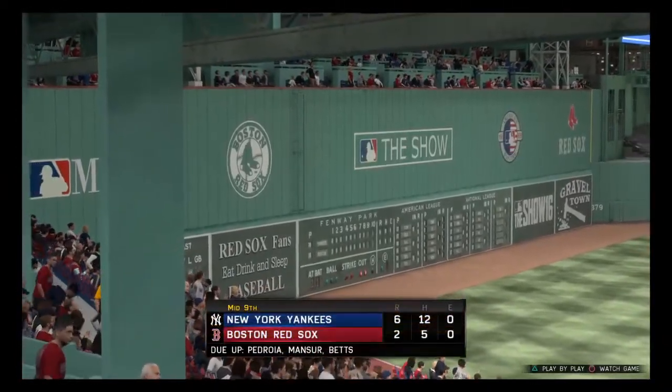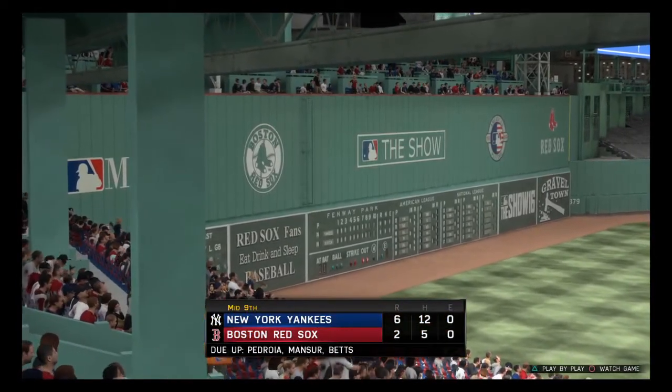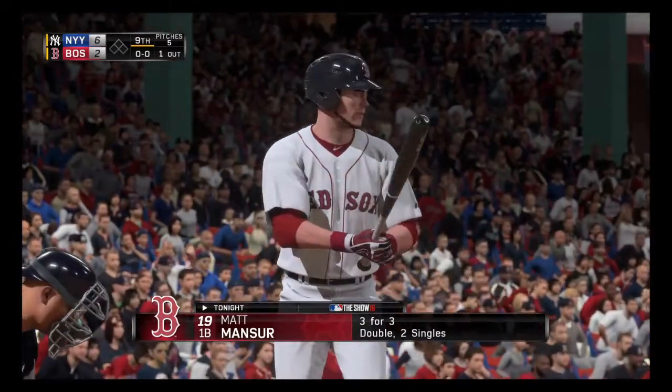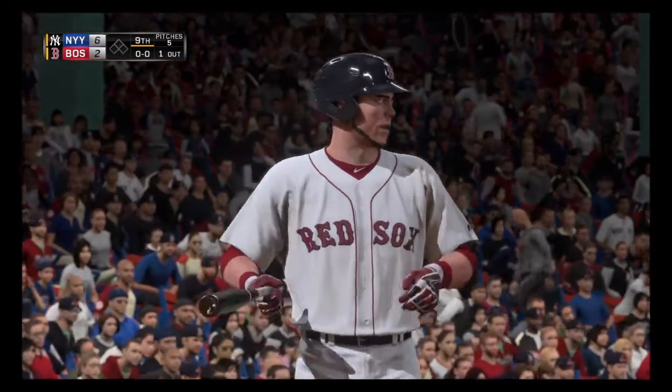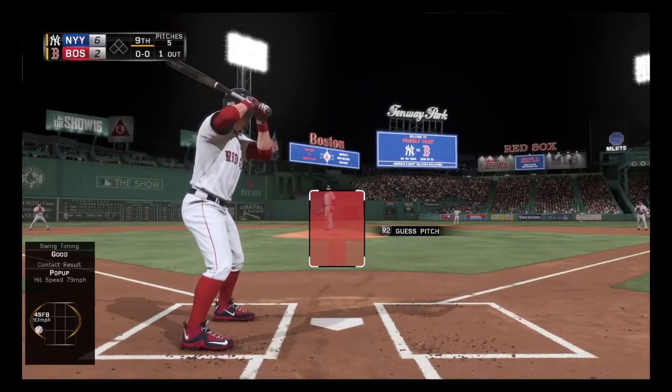2, 3, and 4 set to kick off the bottom of the 9th. The Yankees lead it 6-2. Matt Mann will stand in, needing to do something here to get on base as they're down to their final 2 outs. Yeah, and you just can't worry about the score right here. You just got to be able to string together a couple of base runners and take it one pitch at a time, one runner at a time.